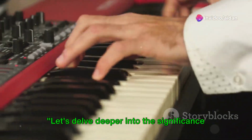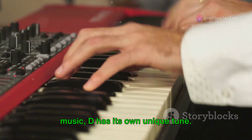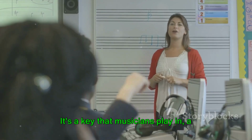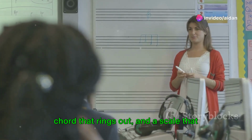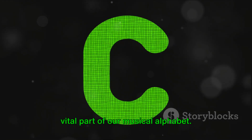Let's delve deeper into the significance of D. Why is it so important? In the world of music, D has its own unique tune. It's a note that resonates on the piano, the guitar, and countless other instruments. It's a key that musicians play in, a chord that rings out, and a scale that forms the basis for many a melody. The sound of D is distinctive, forming a vital part of our musical alphabet.